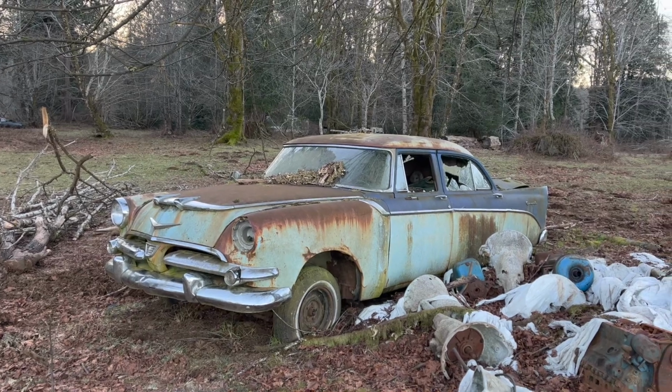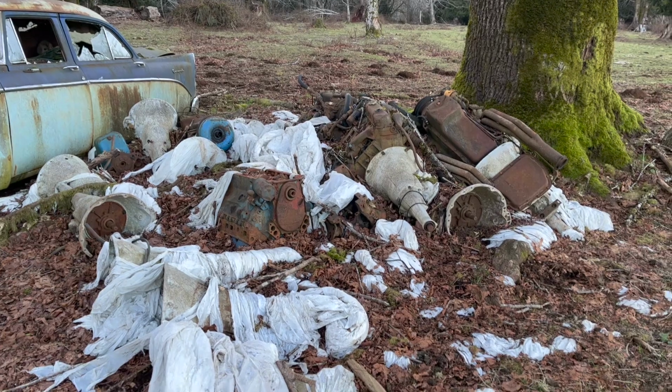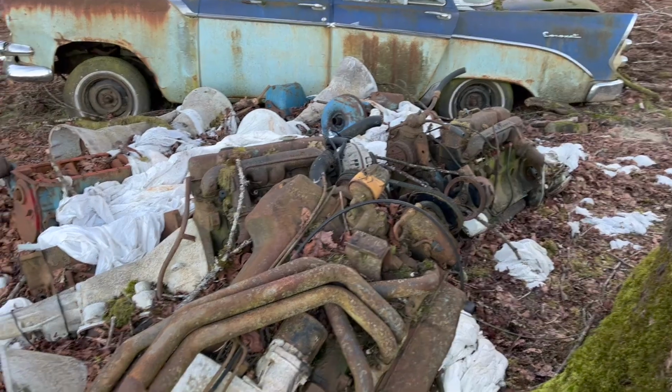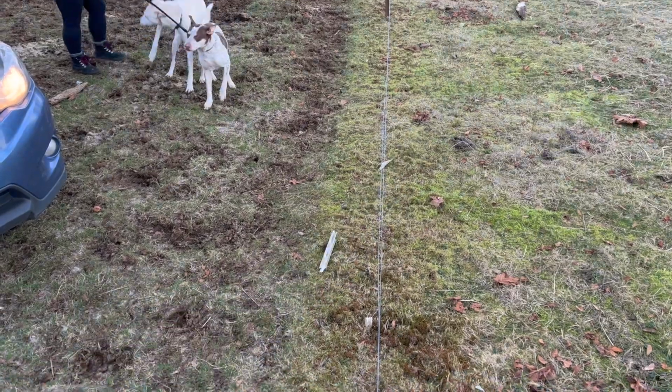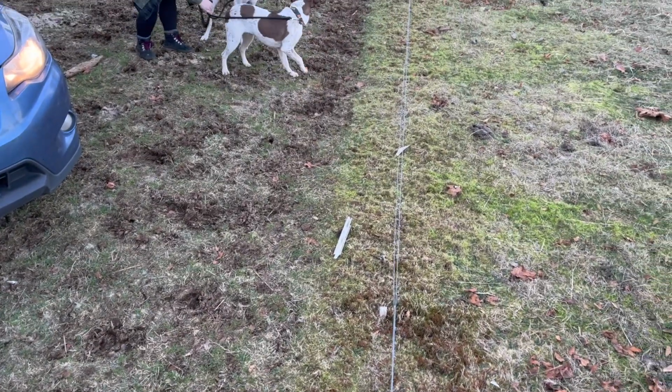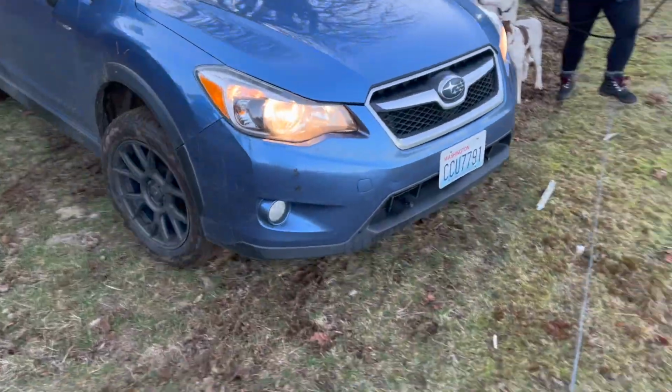Here's that 56 Coronet up close. And a huge pile of engines and transmissions that were dragged out of those fallen down buildings over there. Yeah, this is kind of sad. Dang it! I broke something. That's my bad, guys. We're standing on the electric fence, which is apparently not live, so that's the good news. Okay, go!